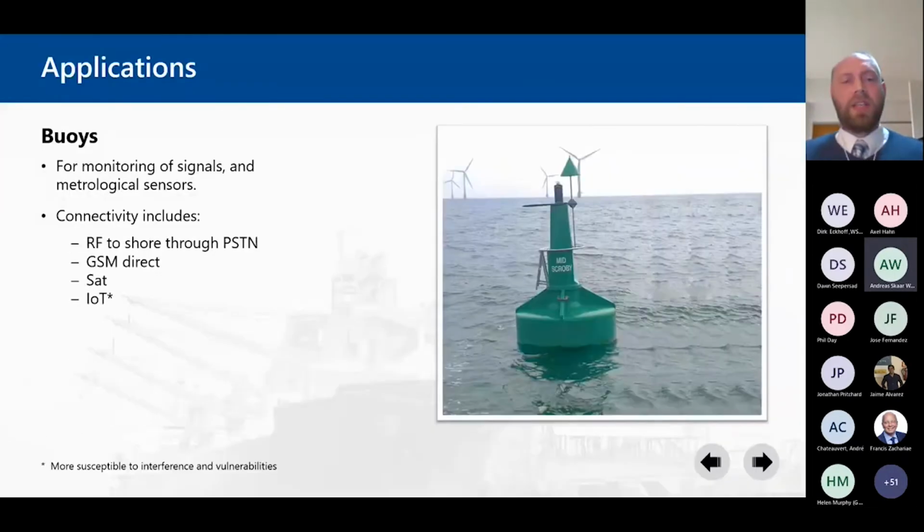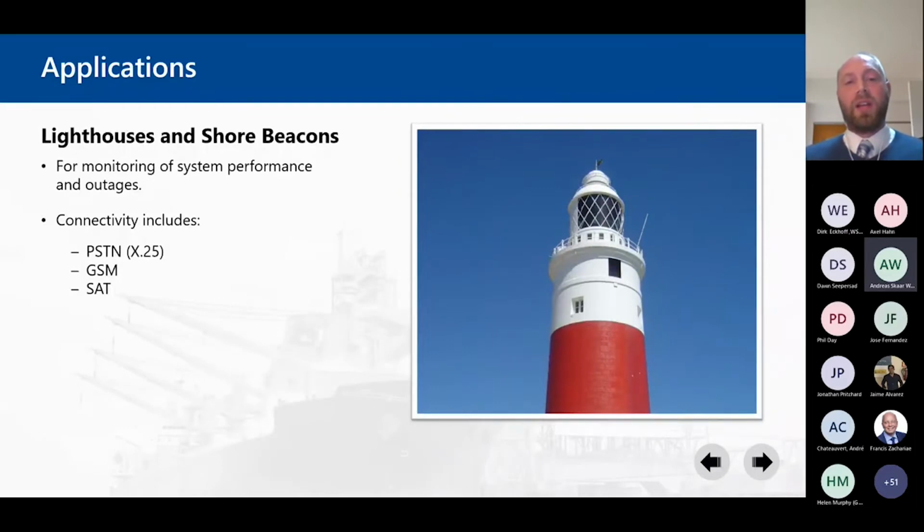So if you're looking in the AtoN industry, we have different types of assets we're monitoring. We're monitoring the signals on buoys and possibly meteorological sensors. And we have all these different types of technology and connectivity options to link us up, for instance, RF, GSM, satellite, and even IoT for our weather sensors. And if you're looking more on the shore side, we have lighthouses and shore beacons. Again, we monitor full system performance and outages, with different types of connectivity options available, such as PSTN, GSM, and satellite.